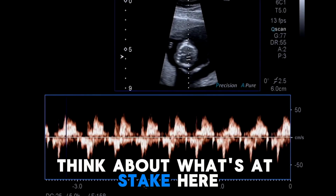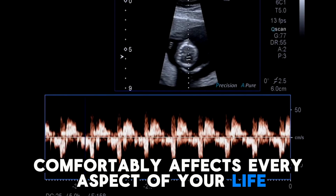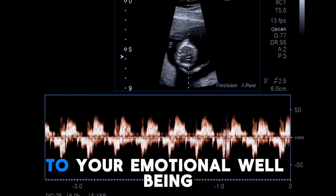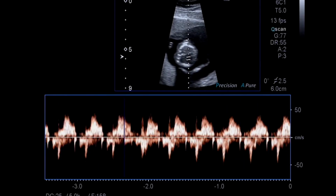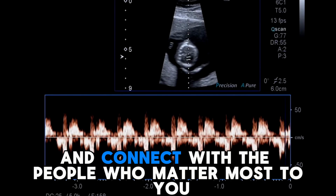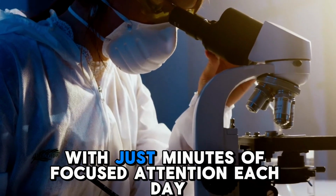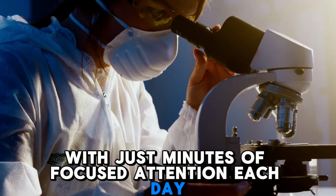Think about what's at stake here. Your ability to breathe comfortably affects every aspect of your life, from your physical capabilities to your emotional well-being. It influences how fully you can participate in the activities you love and connect with the people who matter most to you. That's worth protecting with just minutes of focused attention each day.